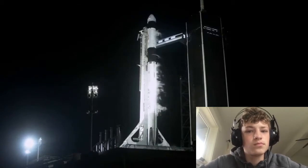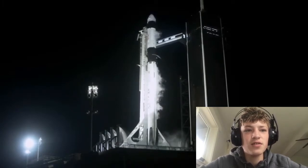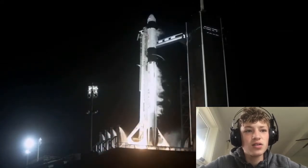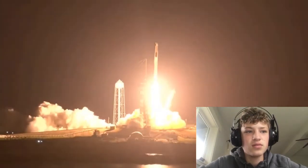T-minus 15 seconds. 15 seconds. 10, 9, 8, 9, 7, 8, 6, 7, 5, 6, 4, 5, 3, 4, 2, 3, 1, 2, 0. 1. Ignition Ignition. and liftoff. Godspeed, Endeavour and Crew-2. Copy, 1 Alpha.